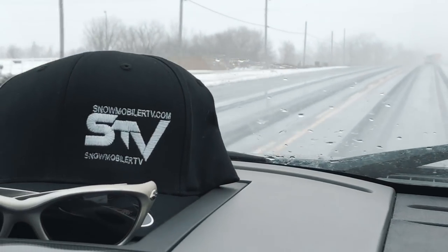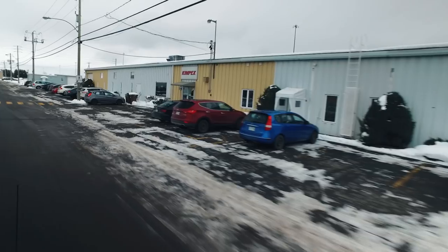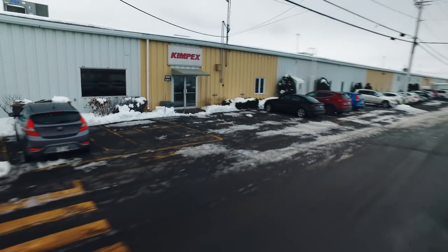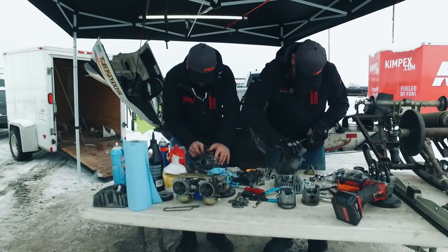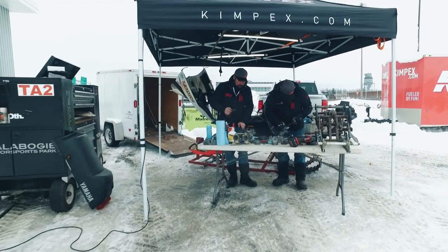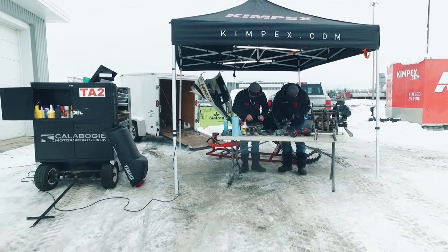At the end of our 2 days, I've concluded repairing a sled in a nice warm garage is much better. And I don't think KIMPEX wants a lineup of lads fixing their derelict old rides in their parking lot anyways. But this was meant as a challenge and something a little different from what we normally do on STV. And in that regard, I think we've got a win.